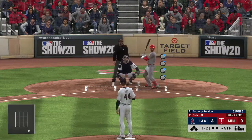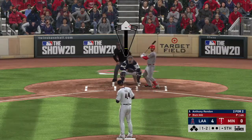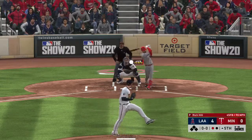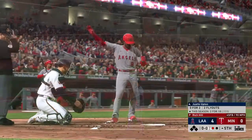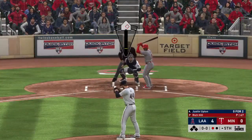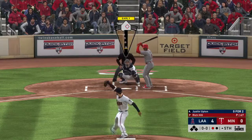That's inside and low. It's a ball and 2 strikes. Lots of hits given up, but so far no walks. At least he's making them work to get on base. Problem is, they haven't had to work too hard. Got him to go down swinging there. Anthony Rendon goes down for the first out in the 5th inning.